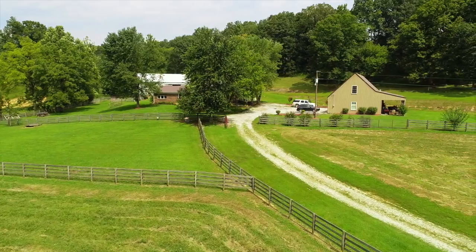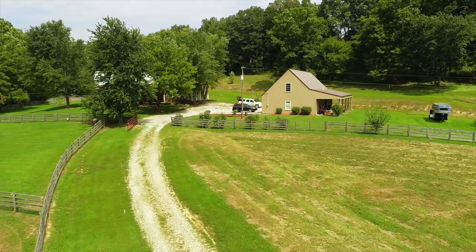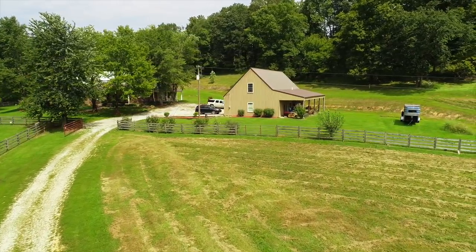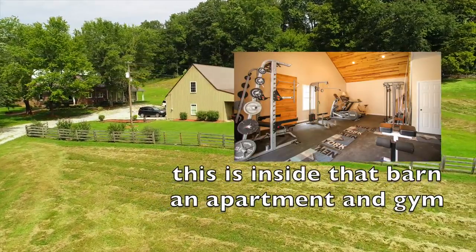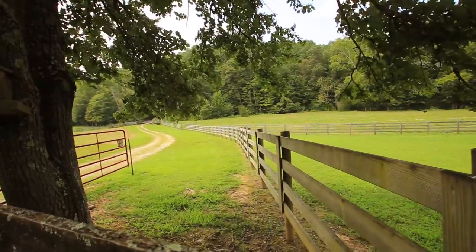I'm not going to show you the barn and everything, but that is a sweetheart right there. I wish I had that at my house. If they ever come home one day and that's missing, you could look at my house because I would steal that if I could. I looked at the map and you're only 30 minutes from Elizabethtown.